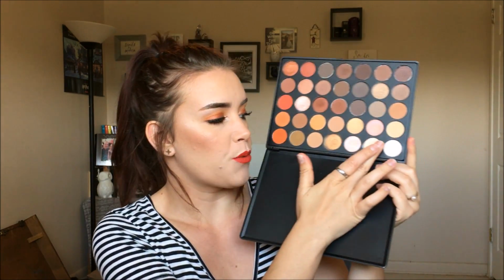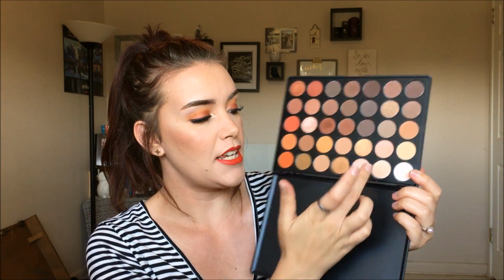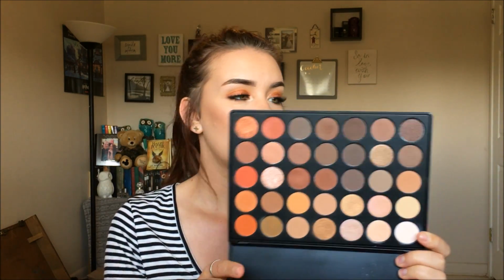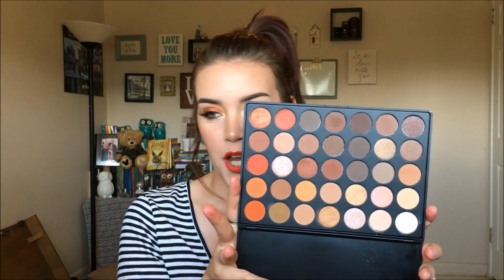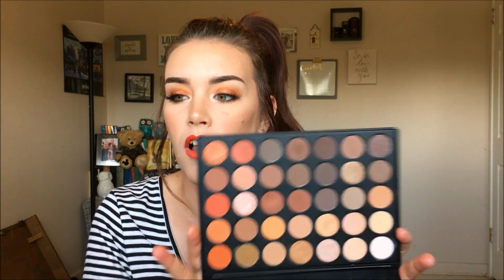And then this one right here, which is right next to it, is such a stunning brow bone highlight. It's so pretty. There's such an endless combination of looks you can do with this palette. And it's perfect for fall, obviously, because it's warm neutrals, and I'm obsessed and can't stop using it.